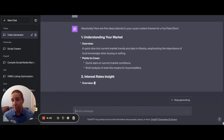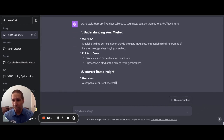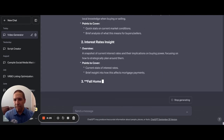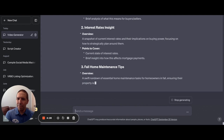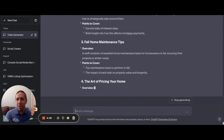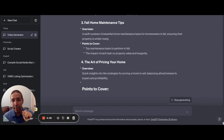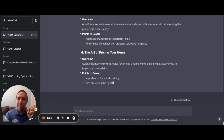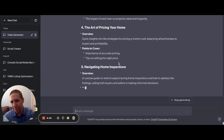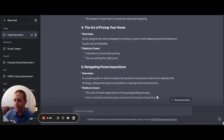So the first one we can do is understanding your market, a quick dive into the current market trends. Interest rate insights, a snapshot of the current interest rates and what implication that has. Fall home maintenance tips, we could do that one. The art of pricing your home, all right, that's the one I would go with. A quick insight into the strategy for pricing your home, balancing attractiveness to buyers and profitability. Navigating home inspections. It always wants me to navigate home inspections. I think ChatGPT loves home inspections. I don't know why. It always does that. Anyway, I like number 4. So I'm going to say I like number 4.